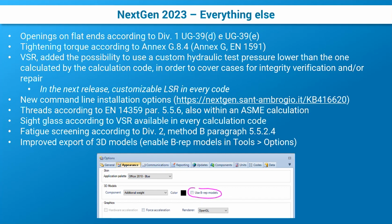For our large companies, customers may be interested in the fact that you have now new command line installation options. So if you need to distribute NextGen on multiple computers, you can manage it by distributing via command line.